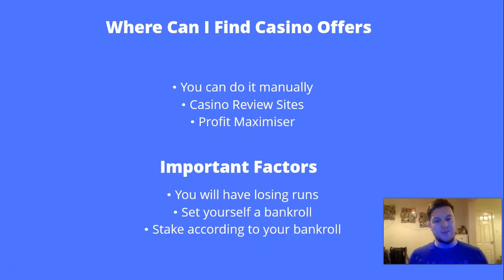You should set yourself a bankroll. So let's say you've got £1,000, you just put that aside and use that for casino offers. And the third thing to consider is you need to stake according to your bankroll. So if you only have £1,000, you wouldn't be going in and doing the £200, £300 offers, because that would be too much. You'd probably only start small and do maybe £10, £20 offers. You might do a £50 offer and just work your way up. That's the way that I've done it. I started with a few £100s, and then I've used casino offers and match betting to build that bankroll to a lot more, to the point now where I can take on some of the higher risk offers.